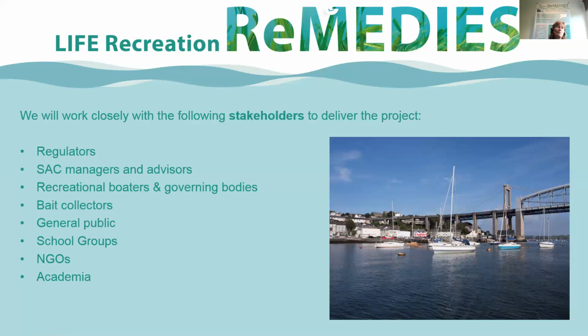And then the recreational boaters, all the different groups that are involved in there, of course through the RYA, but then engaging with all the smaller sailing clubs around our areas that we'll be working in and their governing bodies. Bait collectors and hand gatherers. So a lot of the work we'll be doing in Essex is on the mud, so more intertidal than compared to our other 4 sites. So we'll be engaging with them, talking to them, and developing best practice.